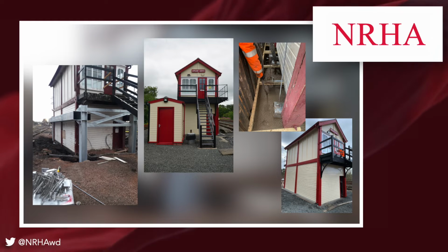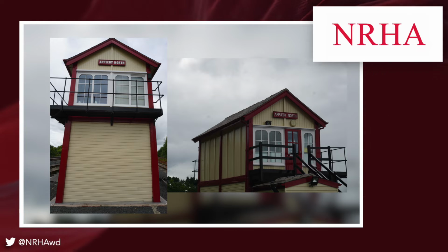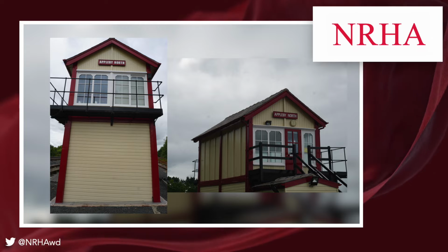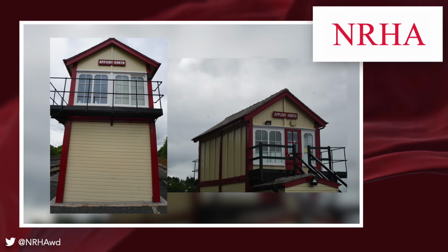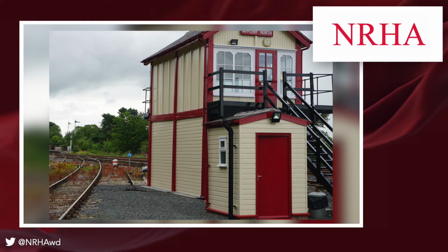New timber was inserted where required and a new staircase and toilet block constructed. The roof was re-slated with Welsh slate and windows repaired or replaced as required, retaining the loosely Midland Railway design of the double glazed units installed in 2004 to suit the local ethos.